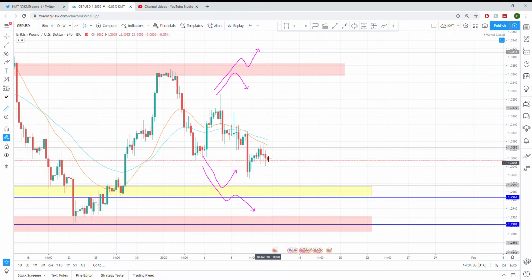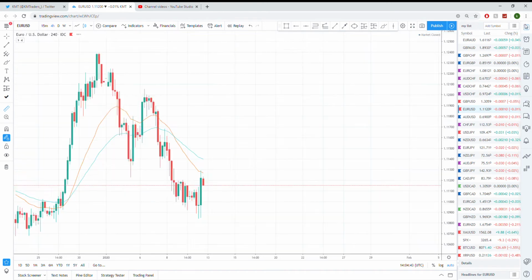So if we look at GBP USD in terms of what we could have done, we had no real position in this pair, so we just had to wait to get to our zones, but fortunately we didn't manage to get into one for this week.